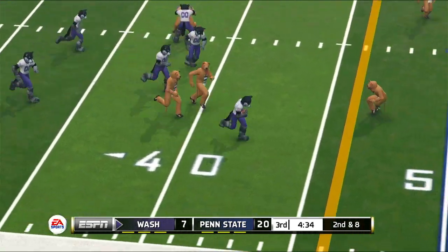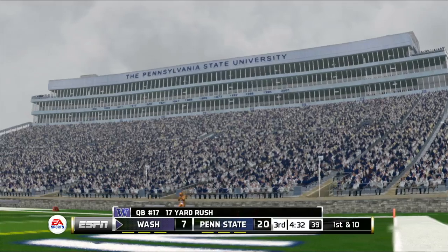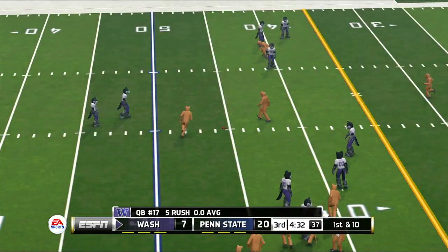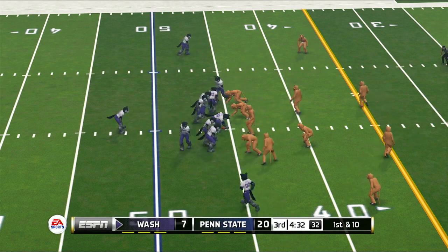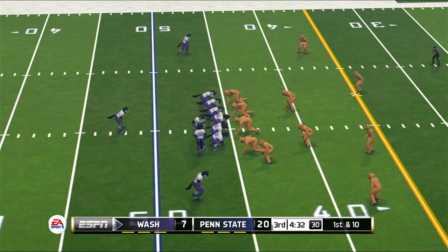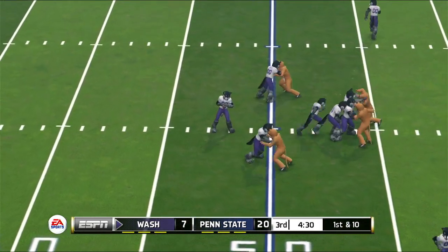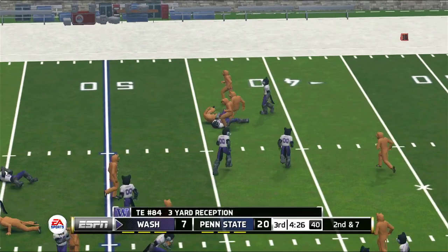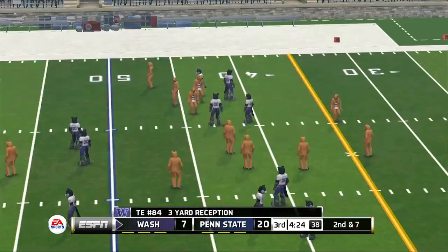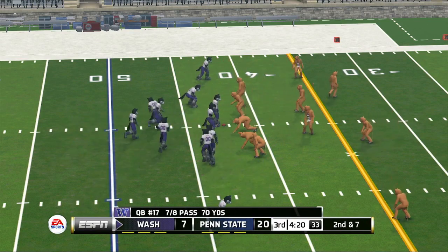Scrambling around, room around the corner. He's at midfield, knocked out of bounds at the 45. Hey, sometimes the defense does everything right and they still lose. That time they had tight coverage, which left no options other than for the quarterback to take off. Caught, and he's hit immediately. But he didn't have much of a chance on that play. Boy, this defense has a lot of speed. They're all over him by the time he caught the ball.